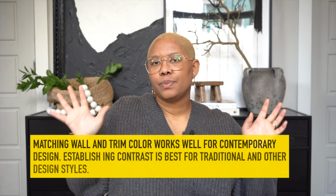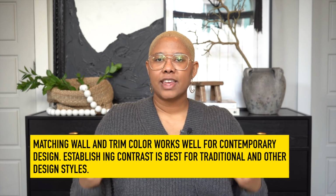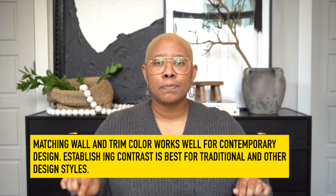The last way to instantly make your home look luxurious is to establish contrast between your walls and your trim. So what does that mean, Kiva? So something that has become really popular recently is painting your walls and your trim the same color. And if you're into contemporary design, keep doing that.